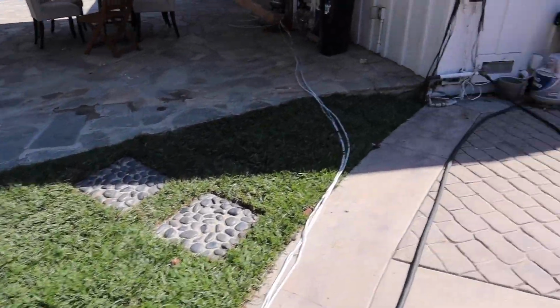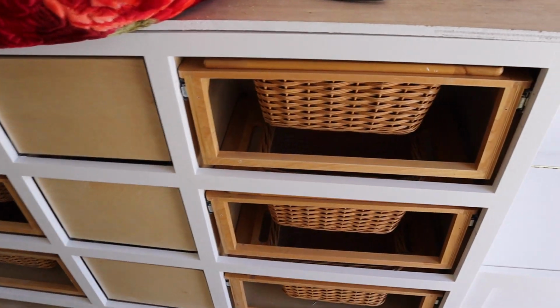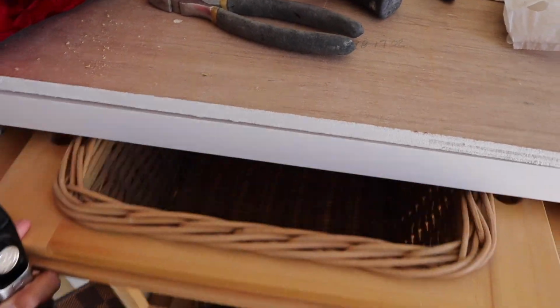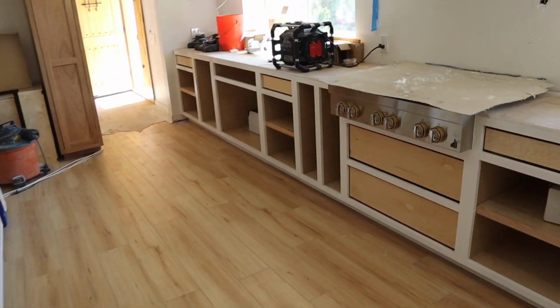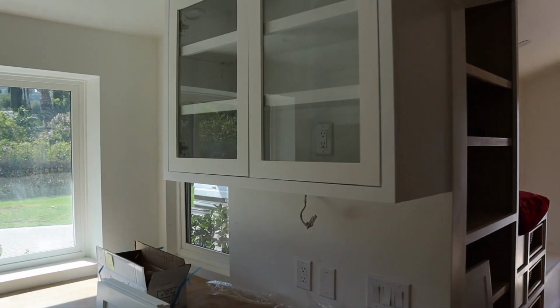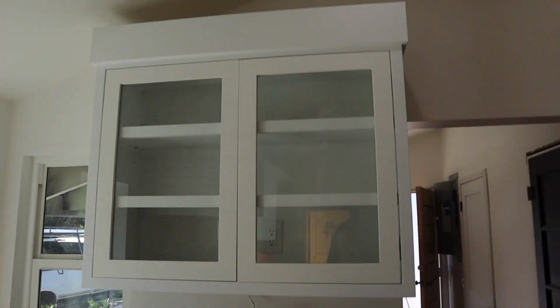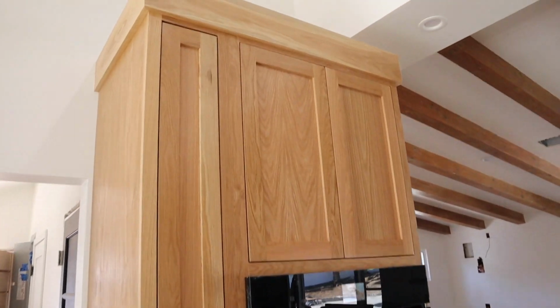I'm going to show you guys the inside. Okay, so we have our drawers, look at these cute little baskets. So this is for fruit and stuff. They're going to be covered, obviously, but they started the kitchen. They started adding most of the cabinets in. We have the glass that they just installed here. Look how pretty this looks. And then we added wood touches to the kitchen area.